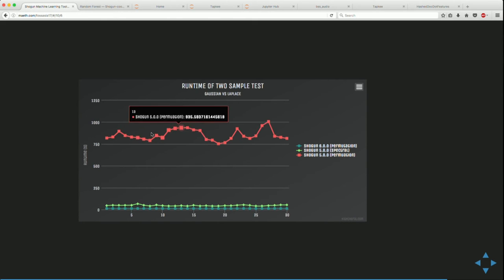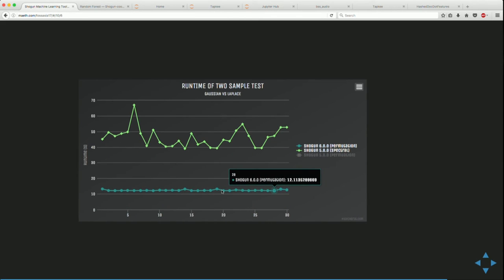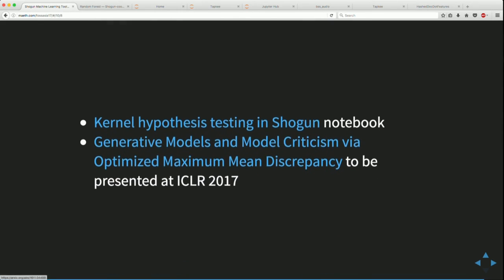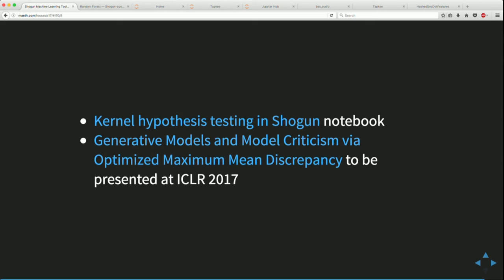This was our first runtime, as you can see, which was really bad. With the new version, we are down to 10% of the runtime. And then we made it threaded as well. The paper is going to appear at ICLR. And there's a notebook about this you can read as well.